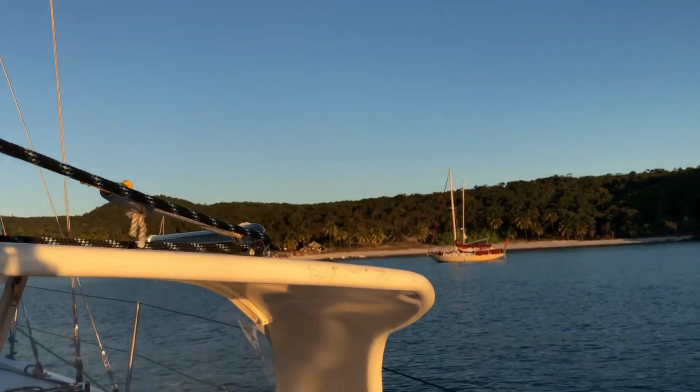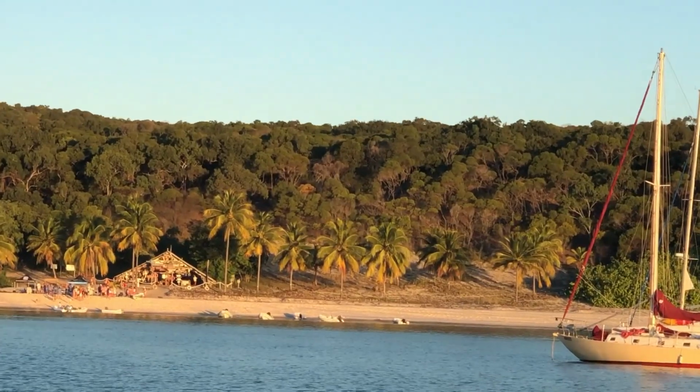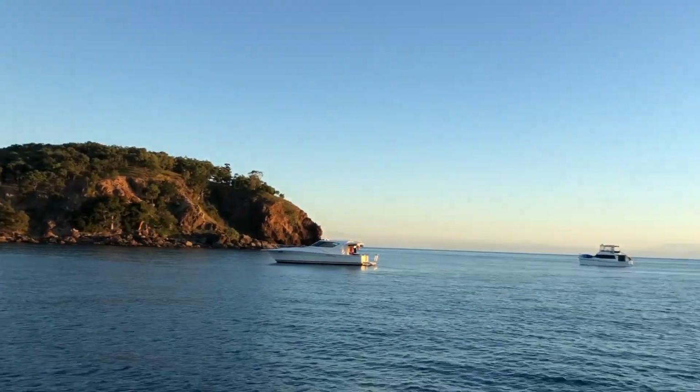Anyway, these people down here at the old cruisers party couldn't believe their luck. Look at the dinghy city down there. Are the dogs barking because there's another one?